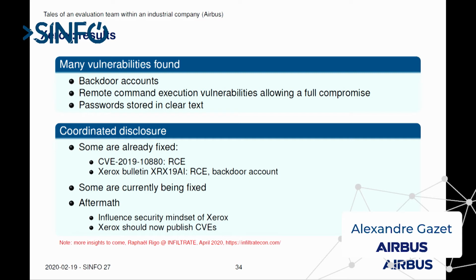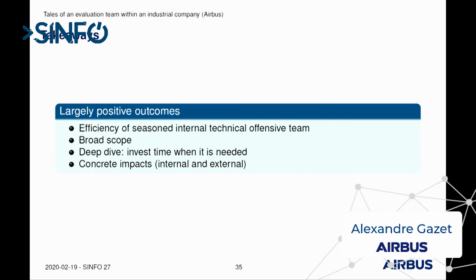Some of the vulnerabilities are already fixed with security bulletins published. Some are still in the process of being analyzed and fixed. We have been able to influence Xerox to publish this CVE and security bulletin. And my colleague Raphael Rigo will present all this work in more depth at the Infiltrate conference in April, I think. Yeah, so in a couple of weeks.